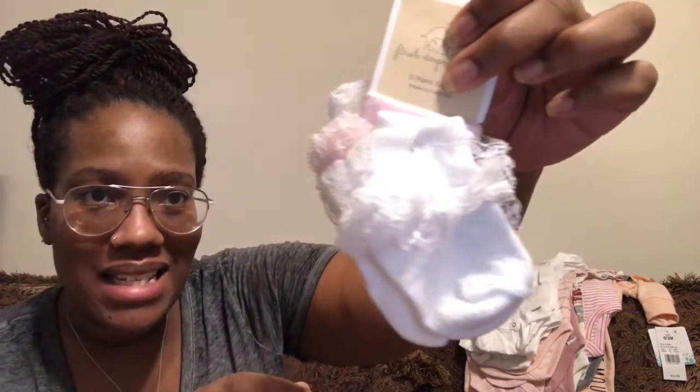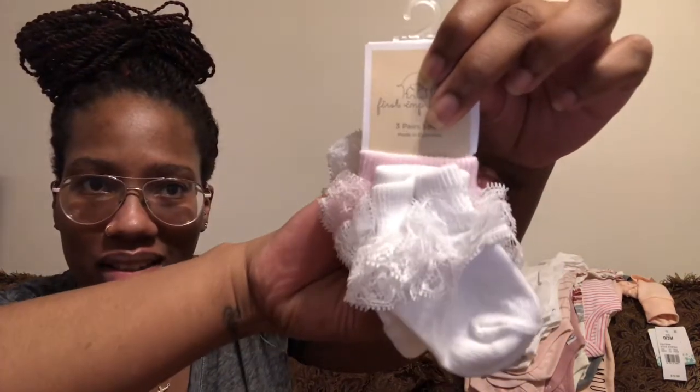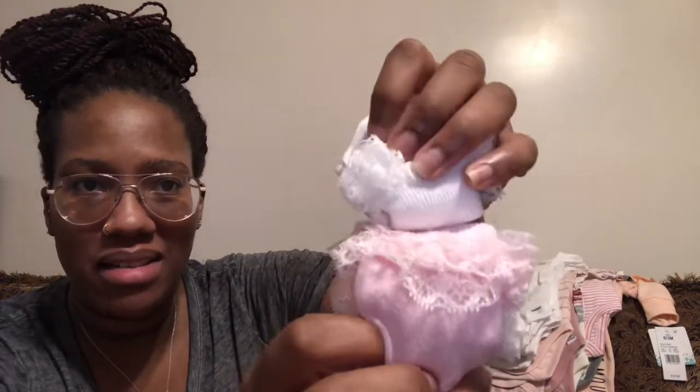And then of course, because I'm a 90s baby, and I don't care what these people out here doing with their kids and these outfits that they got them in looking like grown adults, my baby is going to look like a baby. So we, of course, got the little lacy socks, little lace on them. They're cute. They're so tiny, though, but they're cute. We got two white and a pink set.